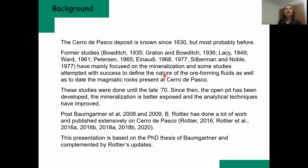So between the 70s and the 2000s, there wasn't a lot being done, but there was an opportunity at the time because the mineralization was much better exposed because the open pit was much bigger and grew during 30 years, and the analytical techniques improved. And this analytical technique improvement is also true between when I did the PhD and when Bertrand did his PhD, which is more than 10 years.